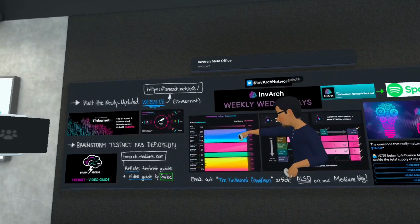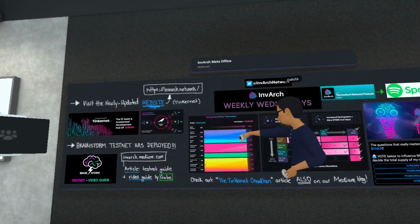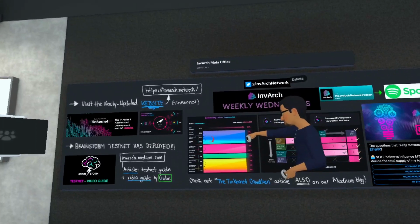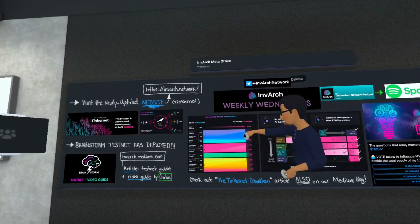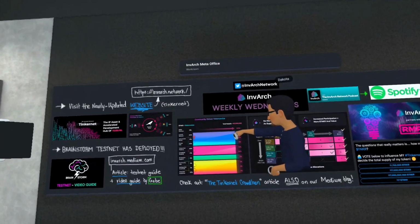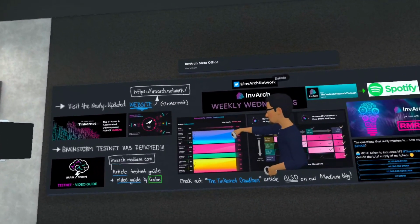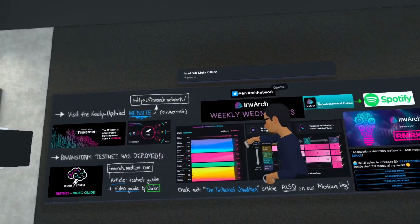At the same time, the supply that was allocated for the private sale scales down from 10% to 6%. So the team loses 16, private sale loses 4, and instead that 20% gets added to this inducement bonus, which we'll talk about in a little bit. So just notice over time, this inducement bonus gets filled from the InvArch network and from private sale allocations, which get redirected to that bonus, and it scales from 0% up to 20%.